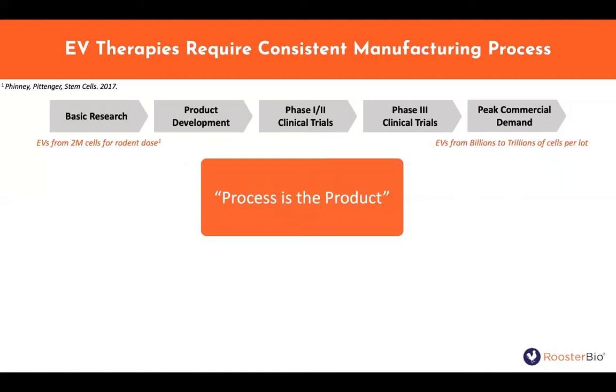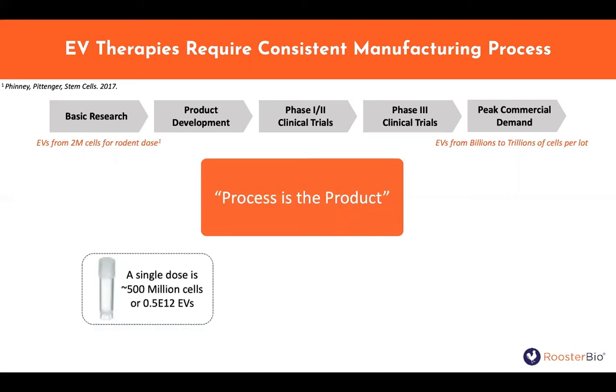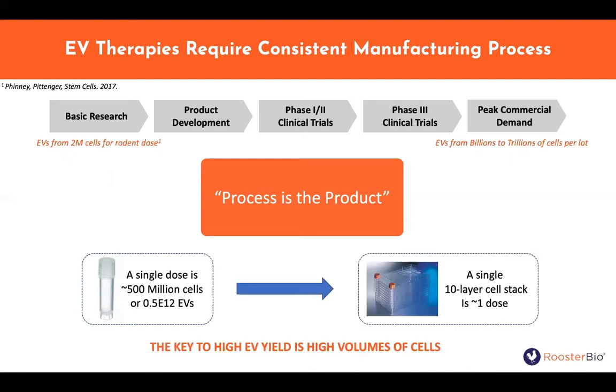In that case, you have to also think about the end in terms of how you work into your basic research. But now let's look at some of the numbers. A single dose from the literature seems to be around 500 million cells, or 0.5 e to the 12 EVs. If we translate that to how MSCs are manufactured in a GMP environment, we find that a single 10-layer cell stack is about 1 dose.